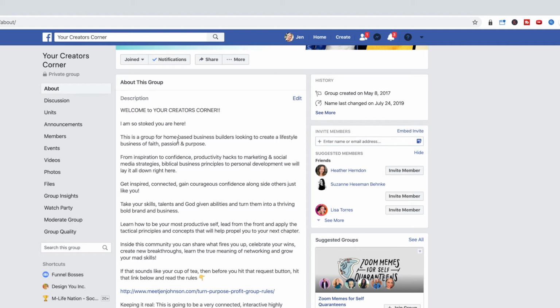I always say intention is everything. Don't get mechanical around this piece. If you have to have it look or say a certain thing, just lead with your heart. Like, what do you want to say? How would you welcome people if they were coming to your party? What would you want them to know about this community? Just share from the heart with this and keep it real.